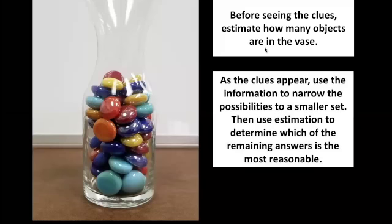Clue number 1. And our notes say, as the clues appear, use the information to narrow the possibilities to a smaller set. So meaning, if my estimate is 2,000 objects in the vase, I'm going to use the clues to see if I can get my number lower from 2,000 to see if I am correct. And then I'm going to see from the clues which answer makes the most sense or is most reasonable for the objects. So right now my estimate is 2,000. So let's see if I can narrow that down to a better choice.